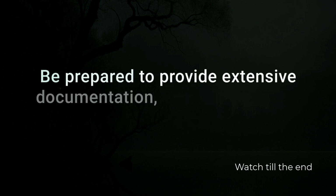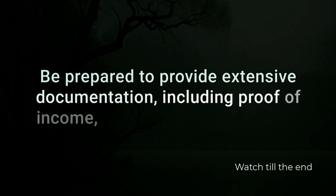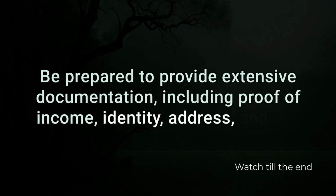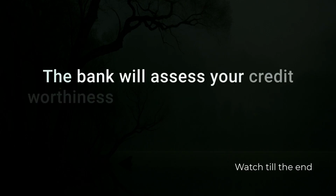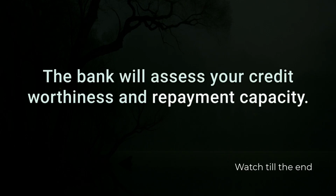Be prepared to provide extensive documentation, including proof of income, identity, address, and any other financial statements they require. The bank will assess your creditworthiness and repayment capacity.